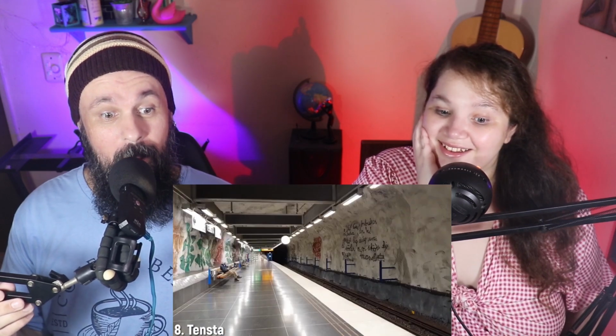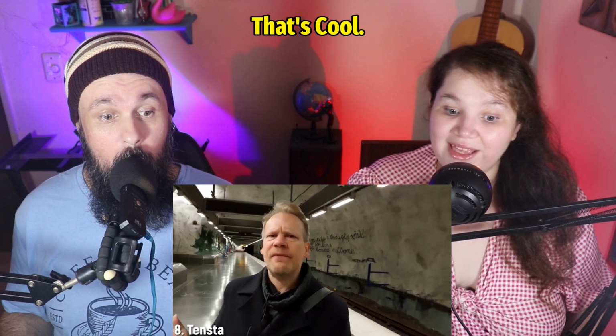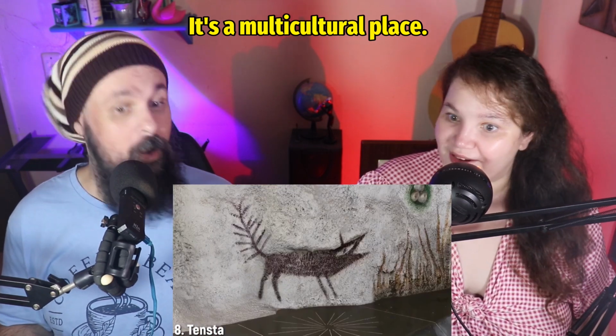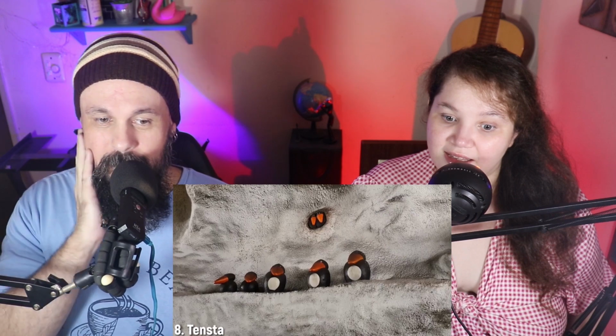Tensta subway station opened in 1975, when the entire blue line was opened. The artist behind everything was Helga Henschen, and she made it as a tribute to immigrants. The station is filled with different cultures and languages and, well, animals as well. Let's look at this wolf, for example. Is it a wolf? I can't really tell. Some people say that Tensta is a no-go zone in Stockholm, but seems pretty safe so far. Maybe I should do a separate video about no-go zones in Stockholm.